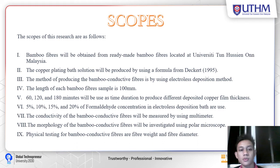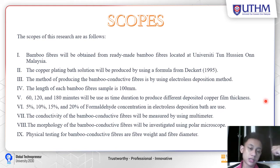The scope of this research is as follows. The first is that the bamboo fiber will be obtained from ready-made bamboo fiber located at Universiti Tun Hussein Onn Malaysia. The copper plating bath solution will be produced by using the formula from Deckard in 1995 as recommended. The method of producing the bamboo conductive fiber is by using the electroless deposition method. The length of each bamboo fiber sample is 100 mm.